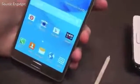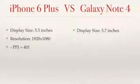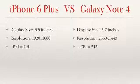But now let's move on to the resolution of these phones. So the iPhone 6 has a panel that is 1920 by 1080p, giving it a pixel density of 401, which is definitely not bad. But when looking at the Note, which is this phone's competition, it is not even close because the Note's panel is 2560 by 1440, giving it a massive pixel density of 515.